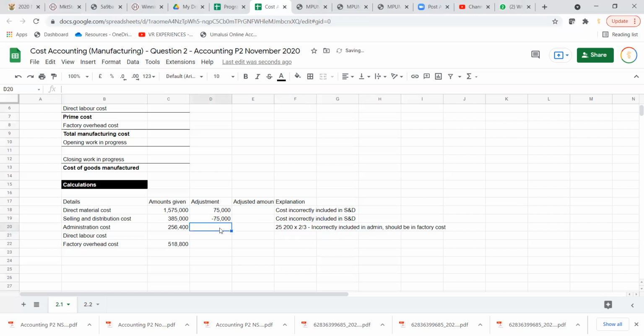So over here, we're also going to take out 2/3 because they included the full amount in administration costs. But 2/3 of that amount should have been included in factory overhead. So we say minus 25,200 multiplied by 2 divided by 3. So we're going to remove 16,800 and we add it to this over here. So 25,200 multiplied by 2 divided by 3. Okay, so we add the 16,800.